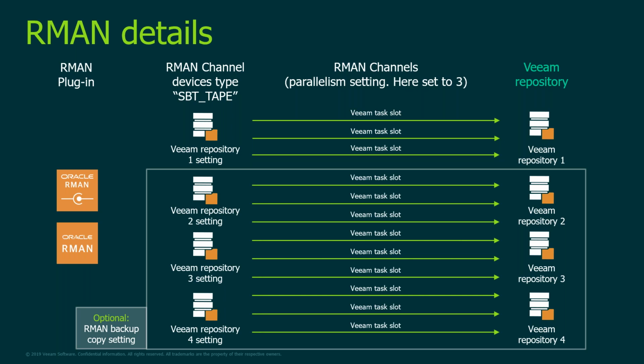So with RMAN, you can also set RMAN channels. For those who have already worked with RMAN channels, depending on your version of Oracle, with the standard version you can do up to 4. If you have an enterprise edition of Oracle, then you can use up to 256. So it really depends, and it helps you get more speed. That's one of the hints I have for you.